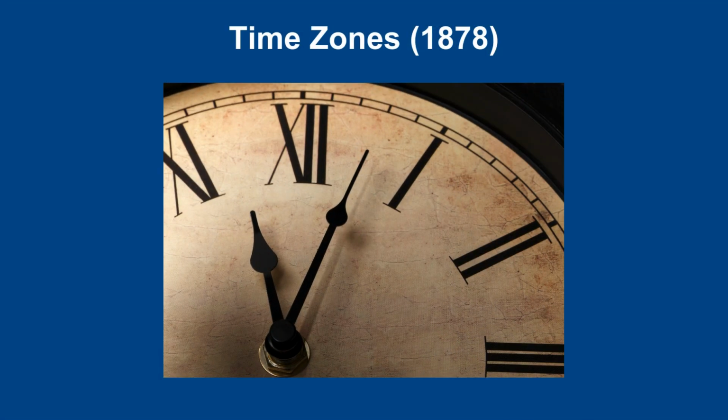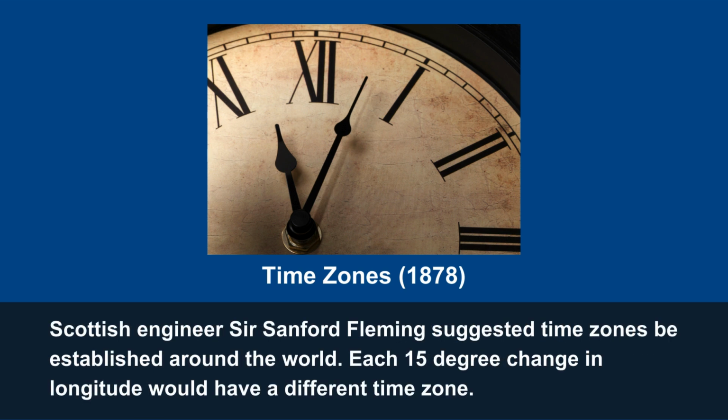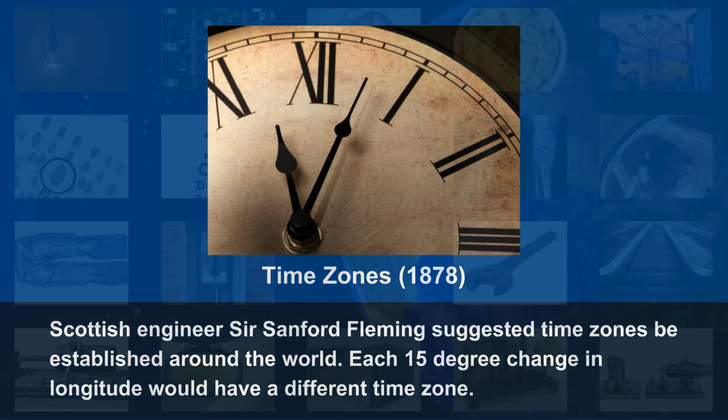Time zones, 1878. Before time zones were introduced, every town kept its own local time. With the advent of the railway system, this became inconvenient. Scottish engineer Sir Sanford Fleming suggested time zones be established around the world. Each 15-degree change in longitude would have a different time zone.